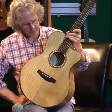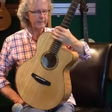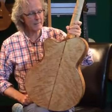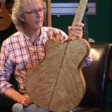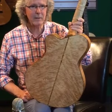So this top wood is Paulonia. It's extremely lightweight stuff, really remarkable. This one, I haven't seen one of these before. I think this is the first one he's done in maple. And my goodness, again, a guitar that doesn't sound like you'd think it would.